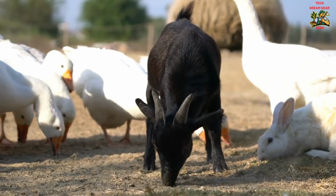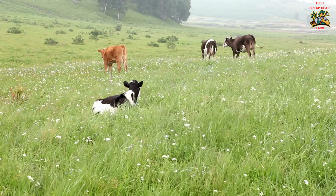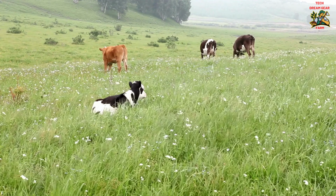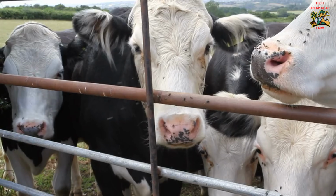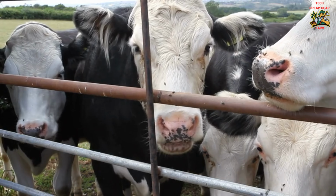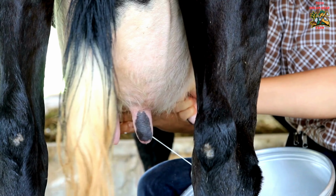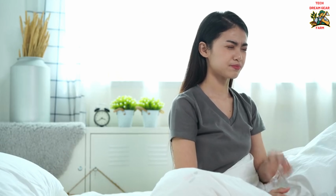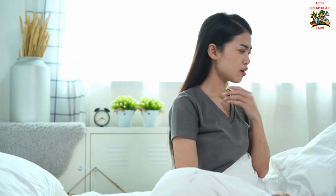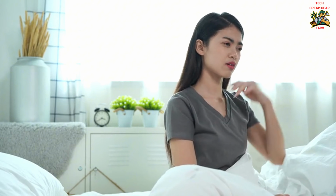Symptoms: coughing or labored breathing, nasal discharge, clear or greenish, fever, higher than 103 degrees, decreased appetite and lethargy, rapid breathing or panting. What to do? Isolate the affected animal immediately and contact your veterinarian for treatment. Antibiotics and anti-inflammatory medications are typically used. Ensure proper ventilation and minimize stressors to prevent further outbreaks.